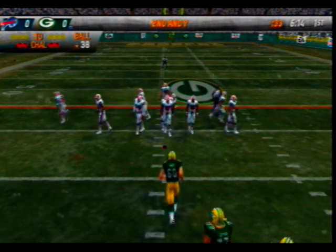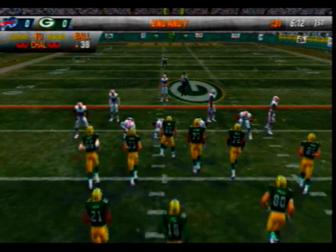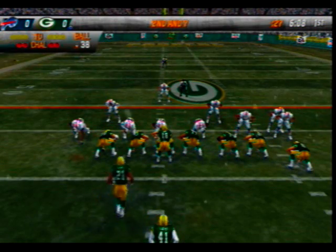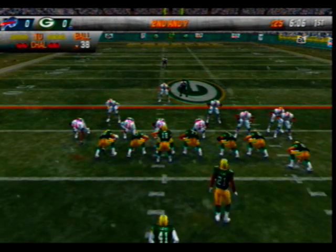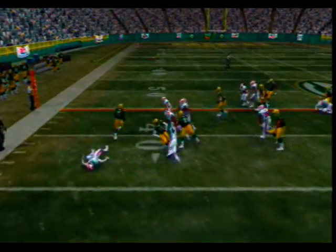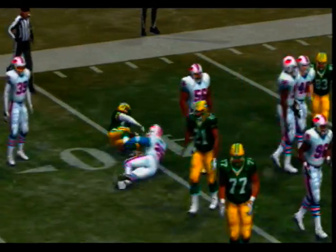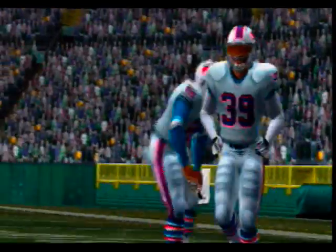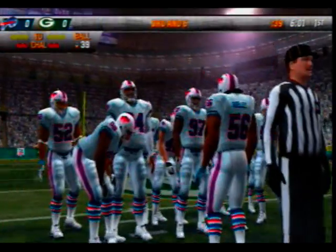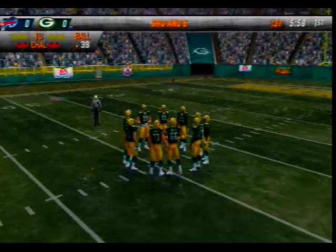Second and seven. Ball on the 38-yard line. The Bills come out with eight guys in the box. Tosses it out to the left. This one will be spotted at the 39. And that tackle gives him three in the game. He was looking for a place to run, but all those places were filled up with guys waiting to tackle him.